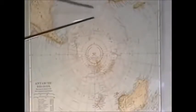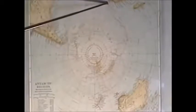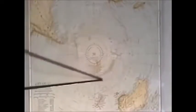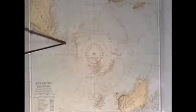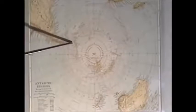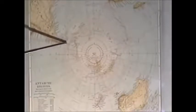Our next map is of Antarctica. This is a map from 1906. A couple of things of interest. There are many explorers. Here's out of the Cape Horn, originating, coming all the way around here. South America right here. And the distance here is nowhere near as much as it actually ended up being on the modern maps.